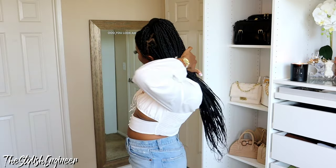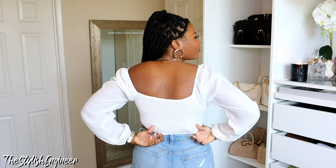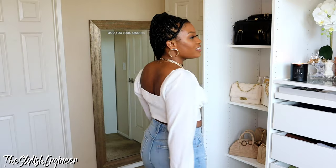The back of the top has elastic, I guess thread or something, in it. So it's nice and stretchy and giving. It's very, very comfortable and light. You're not gonna be too hot in it, even though it's long sleeve. This is gonna be great for the summertime, girl. See, I just had to pull it down right there.